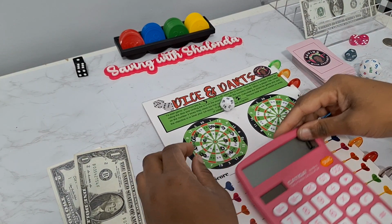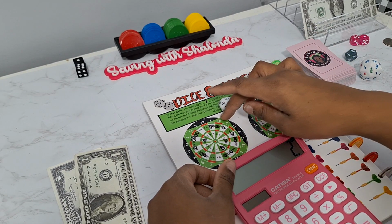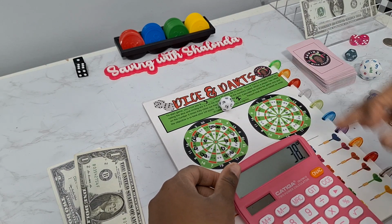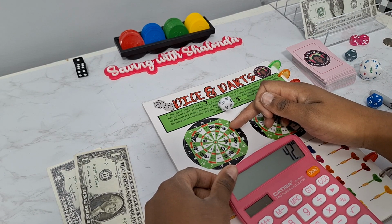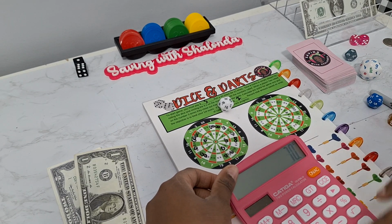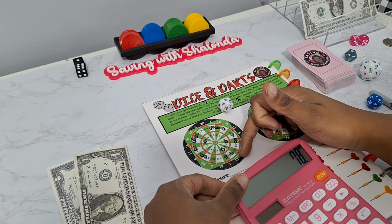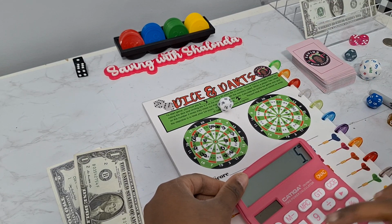Okay. We start from the 20 and go our way around. We got two number ones, so that's 2. Two 18s, which is 36. 14. No 13s. We got 16. Three 10s. That's 30. No 15s. No 2s. We got three 17s. So that is 51.